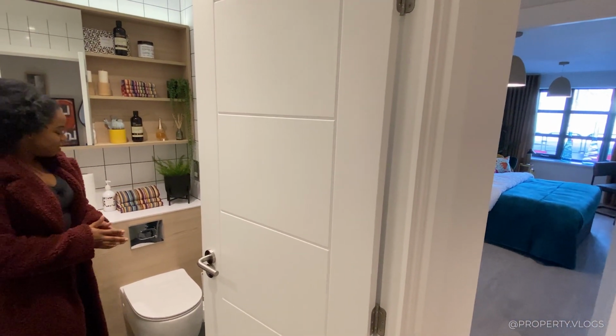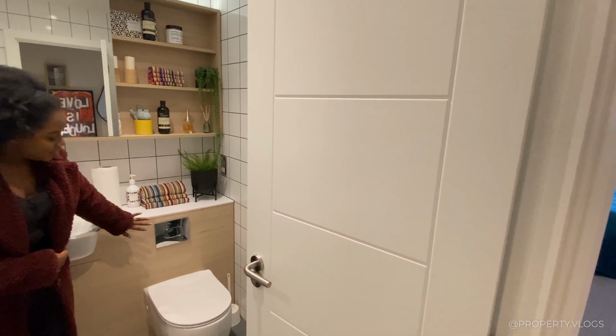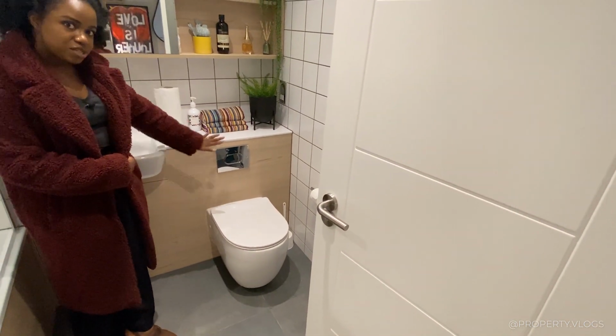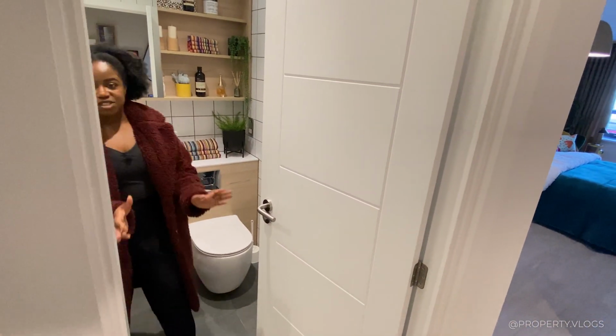So I think in terms of this space, oh yes, I did also forget to mention there is a hidden cistern, so you don't have the bulky kind of toilet cistern there. It's not visible, it's kind of all contemporary, hidden away, which means this can be used for storage. So that's your bathroom space.